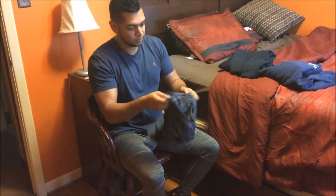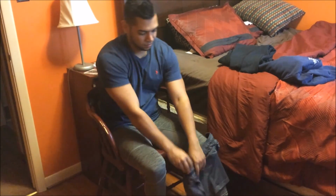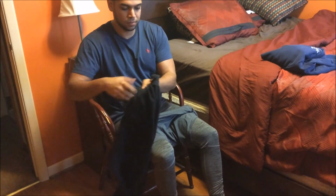When getting dressed, you can sit in the chair. Have all clothing within arm's reach. Pull on your undergarments up to your thigh, and then put your pants on.